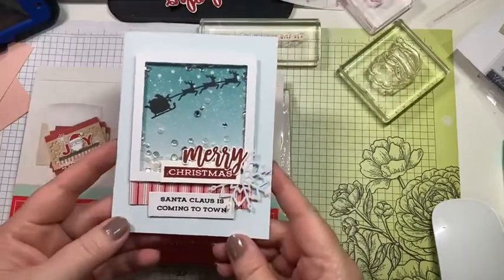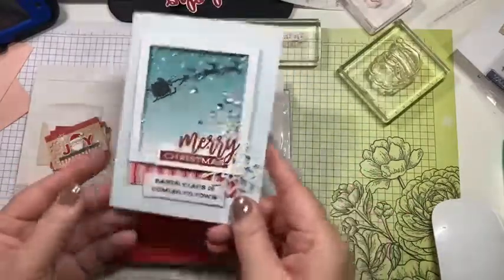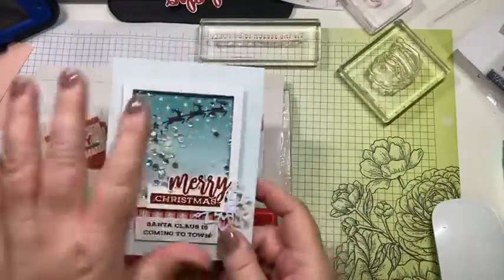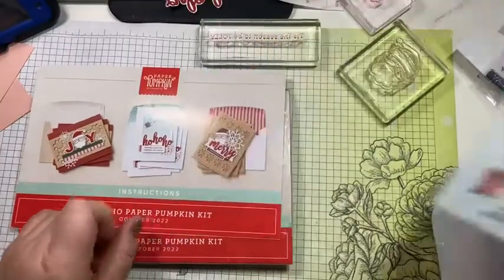But that is also something that you could do, right? Like simple, all you need is a little bit of foam adhesive sheets and you can make it a shaker card. So a little bit rogue on this one, but still very, very close to how it was designed.